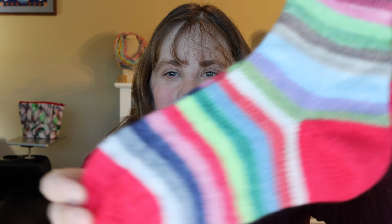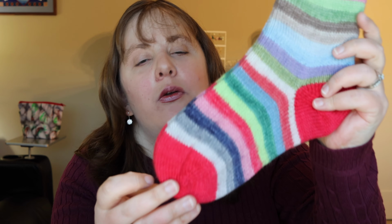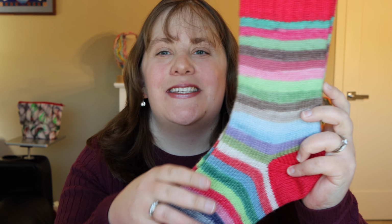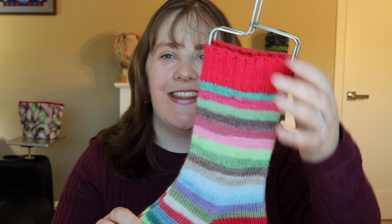I did these toe up, and you add a new stripe every day until Christmas. So there are 24 total stripes in these socks, and then I used the mini for the toes, heels, and cuff. I started with the toe and worked all the way up the stripes and then added the afterthought heel after I did the cuff.